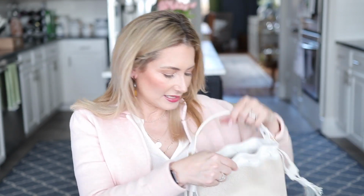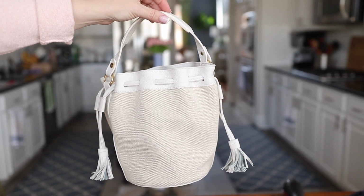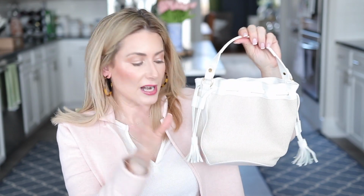Since then, I've picked up this, and it's obviously a different price point, but this is the Gigi New York Genevieve bucket bag, and it's Italian canvas and white leather. I think you can get the leather in navy and maybe a deeper brown. I know for sure navy. And I know that this is a different price point, but this is what I reach for.